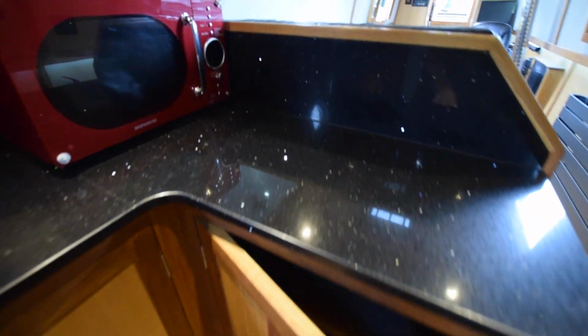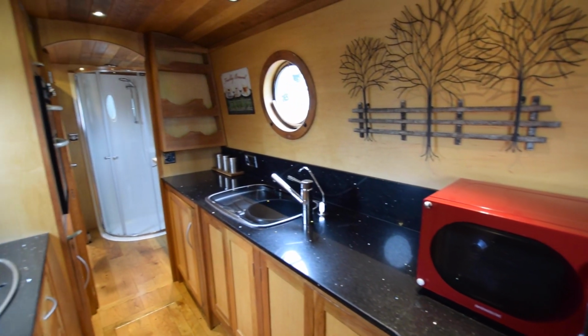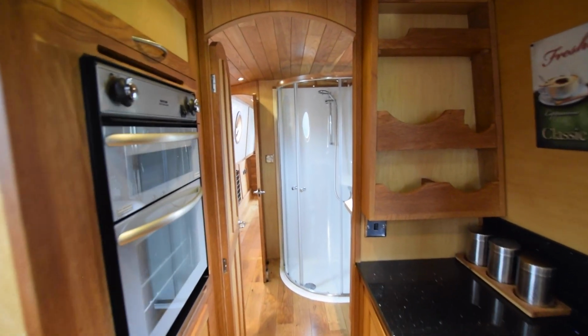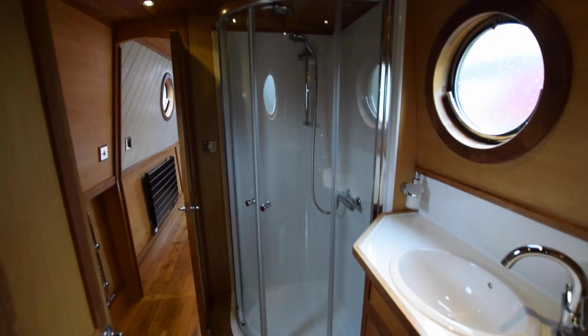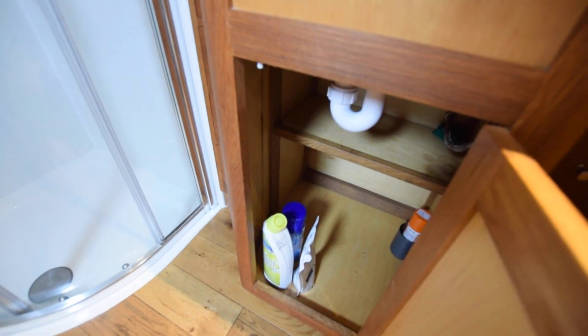Really stunning. She's fitted out in diagonal tongue and groove painted tulip wood and maple faced ply. You just don't see a combination of wood like that very often, and it's stunning actually. Ceramic sink, cupboard underneath that, and there are drawers both sides. Fitting everything that you need in there.